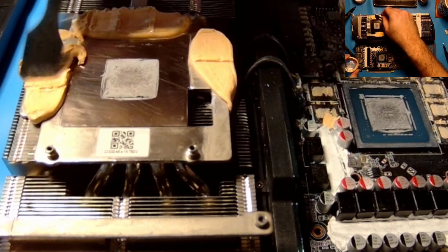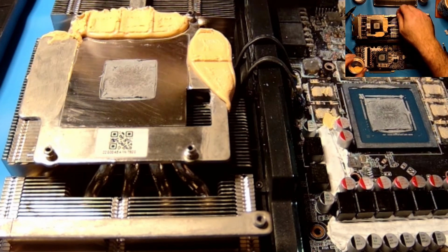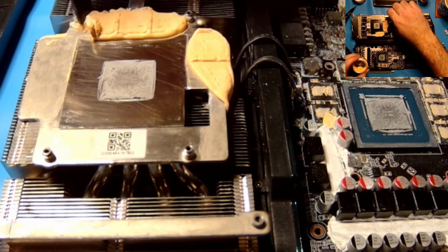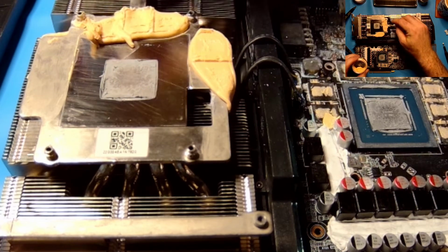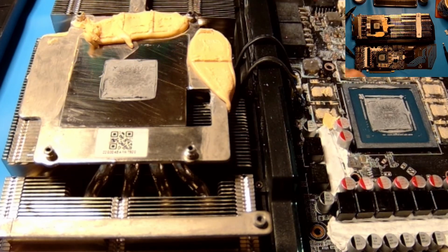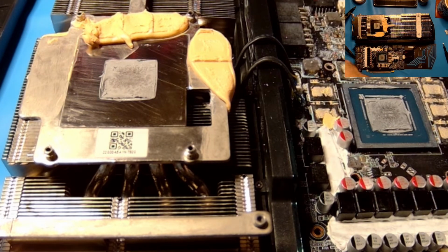I'm trying to figure out if it feels stiffer or not. No, I mean, it's still pretty soft. I don't think it has changed consistency or anything like that. Just cut this area off and toss that little bit there. We don't want cross-contamination of our putties that we test.